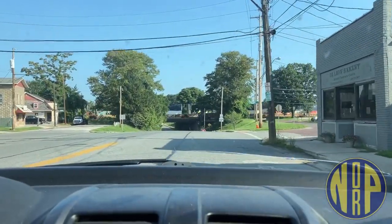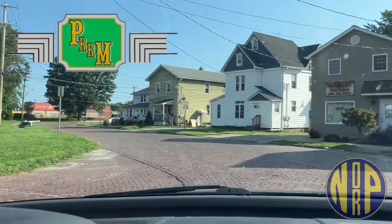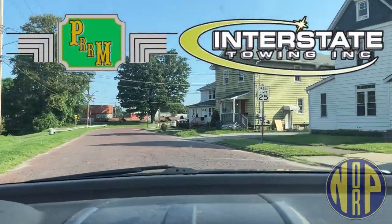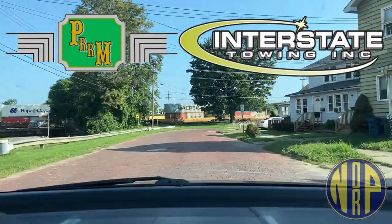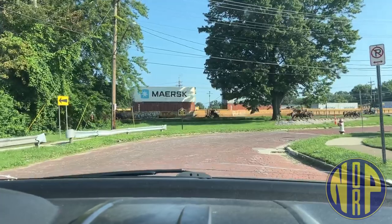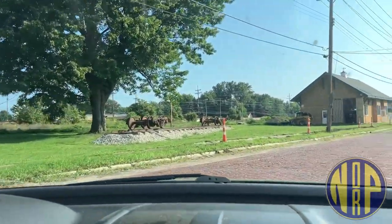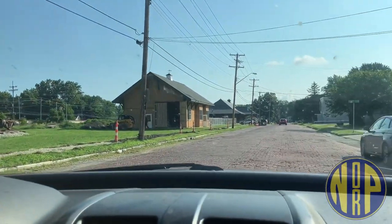On the morning of Friday, August 4th, 2023, the Painesville Railroad Museum, in association with Interstate Towing, scheduled the move of their new boxcar, CSX 16903, to the museum property. We arrive in Painesville at the same time as CSX westbound I-157 as we turn onto Railroad Street. We can see the foundation and the trucks for the boxcar later in the day.